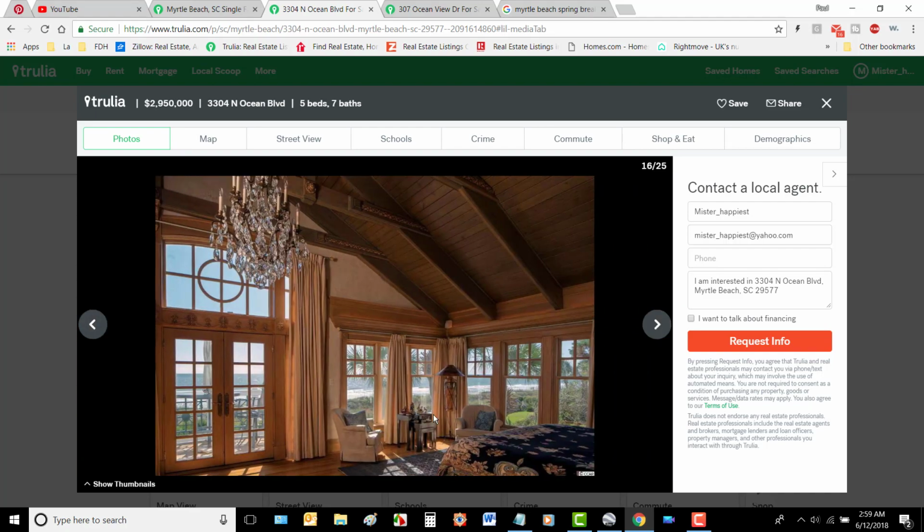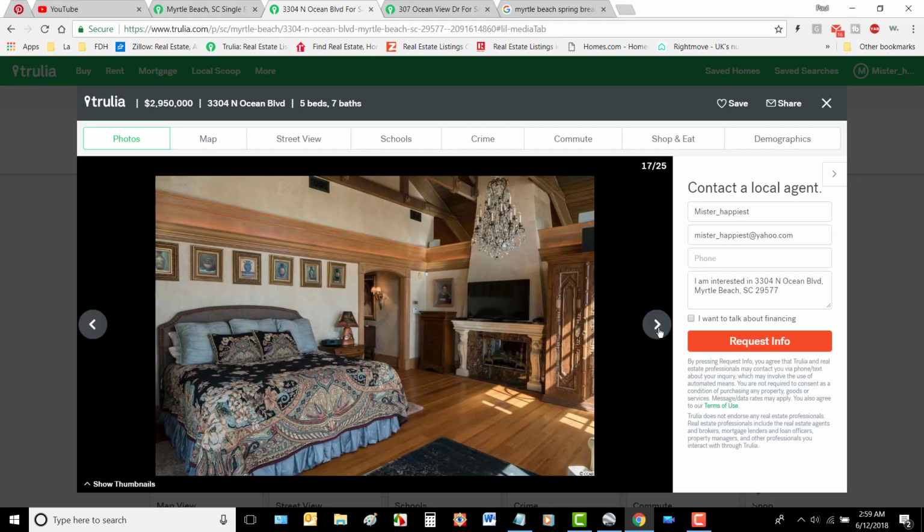And now we're in that room we were just looking at. Oh, this is the master bedroom. What a magnificent master bedroom. They saved the best for themselves, and why not? So the master bedroom, you get the ocean view, and it's a stunning view. It's incredible.